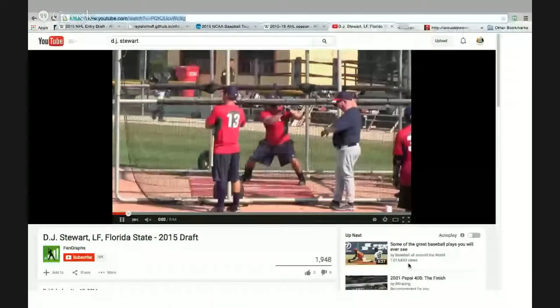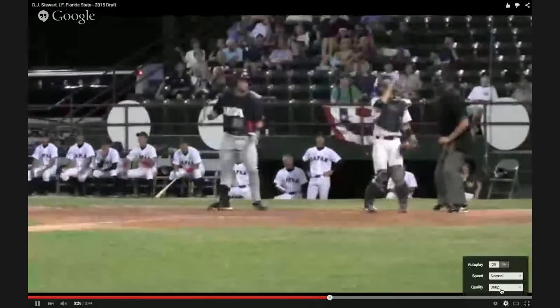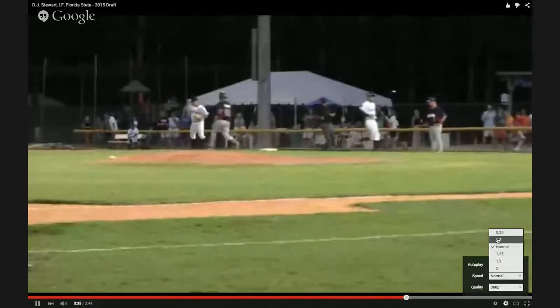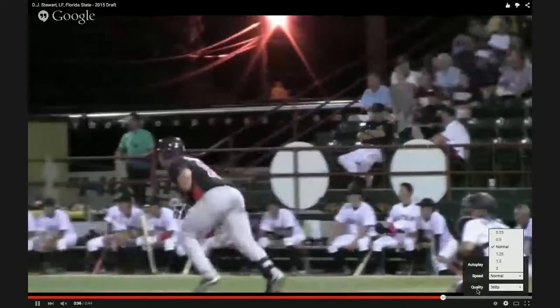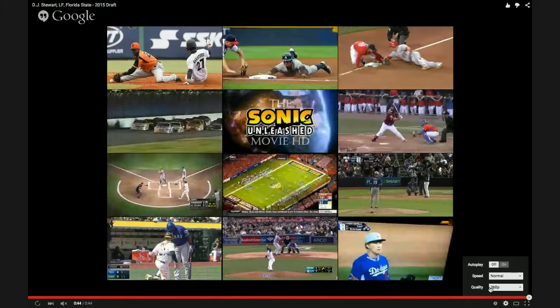Can you see better now? I don't know. It's not playing yet. No, it does the same. Maybe the speed's at normal. Should I put the speed at 0.5 instead of 1? No, no, it'll be fine. All right. Should I just keep the quality at 360 then? Yeah. All right.